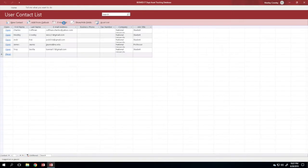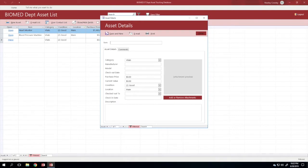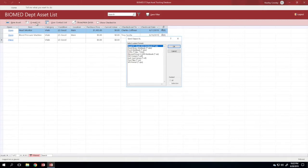You can click and look at the current users of the database. You can add new assets. As you can see here, you fill out all these details on each asset. It's checked out to, what location, as you can see here. Needs dynamically update. Your information is added. You can print that detailed screen. You can email this list in a variety of formats.